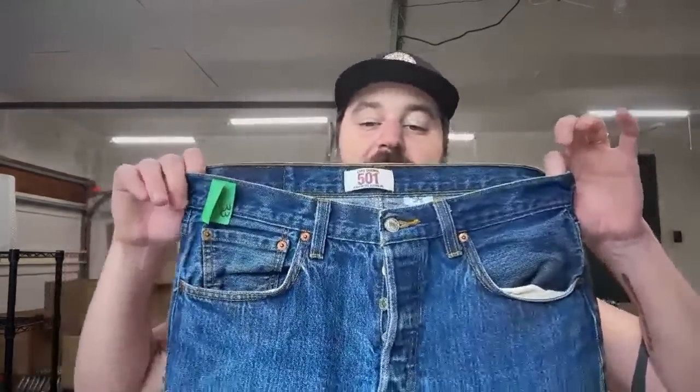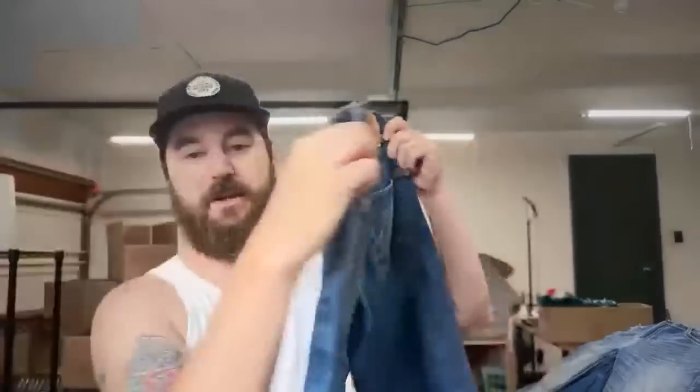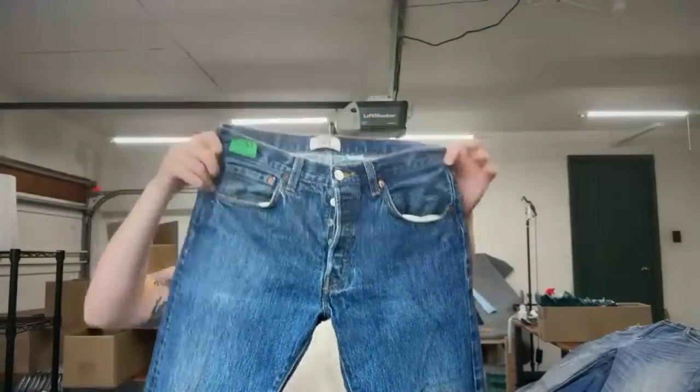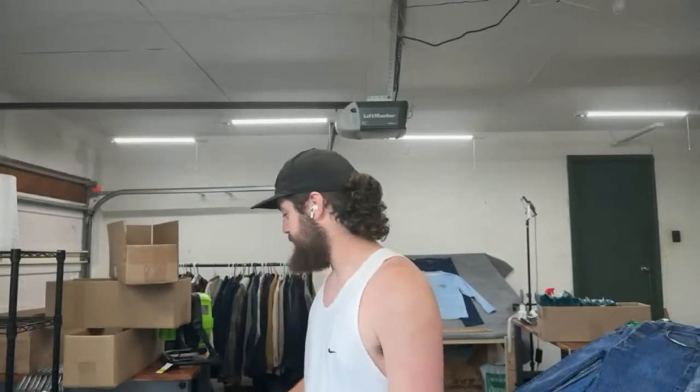Paid $4.50 for some Y2K Levi's 501s. These ones are not with the nice paper vintage tag, but they do have that Y2K banner tag across the back. Good size, 33-30. Really nice, even, cool wash, in my opinion. Probably $35. Probably list at 35 and sell between 25 and 35.